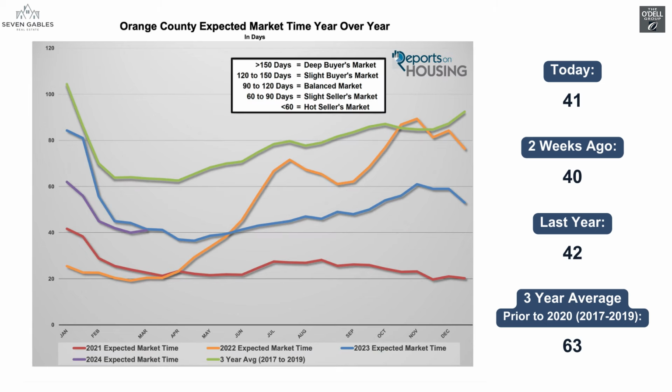Well, this is Orange County expected marketing time, and you can see that by all accounts, we are pretty much in a hot seller's market. Today we've got 41 days, 2 weeks ago 40, last year 42. So it's looking a lot similar to last year in terms of speed of the market right now. And in pre-COVID years, you can see it was a little bit slower at 63, but anything under 60 is considered a hot seller's market, right? So it has been a strong seller's market for a long time, and it continues to be.